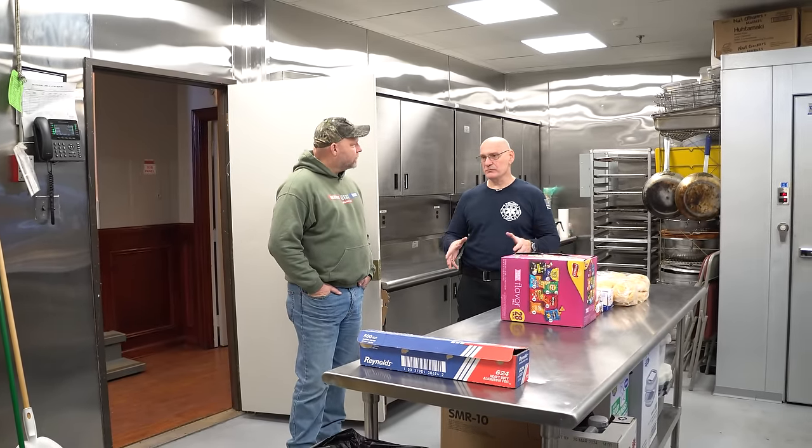We have riding assignments for the people, and it works out great. If we go as a squad company, depending on what they need, we're either going to be an engine company or a ladder company. We have the tools to do both.